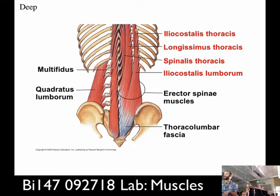Multifidus. Oh, yeah, right, sorry. The multifidi are really deep muscles of the back that are below the erector spinae. It's a group of muscles that attach the transverse process of one vertebra to the spinous process of one several above it. So they're multifaceted.